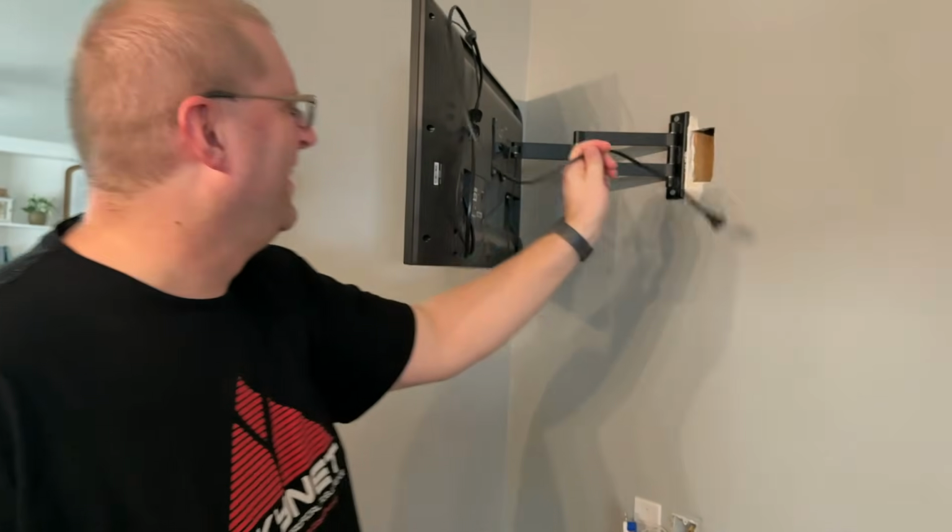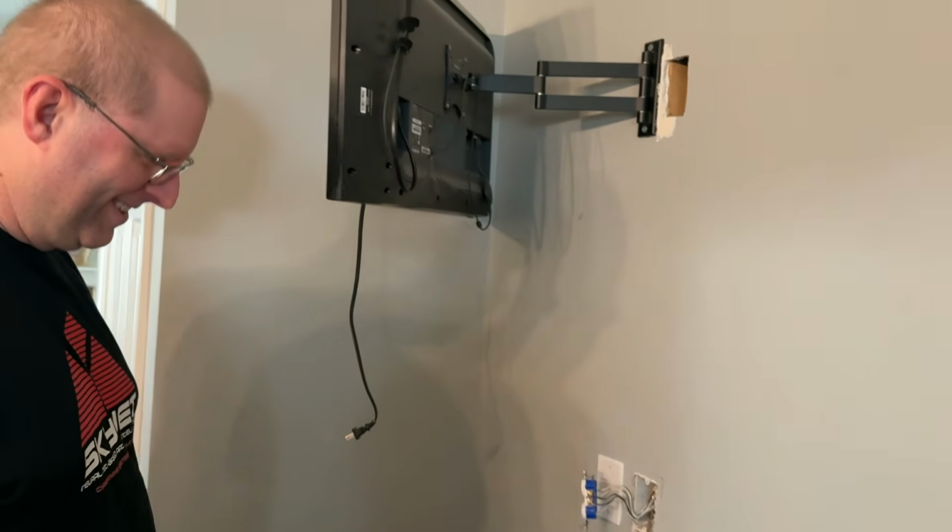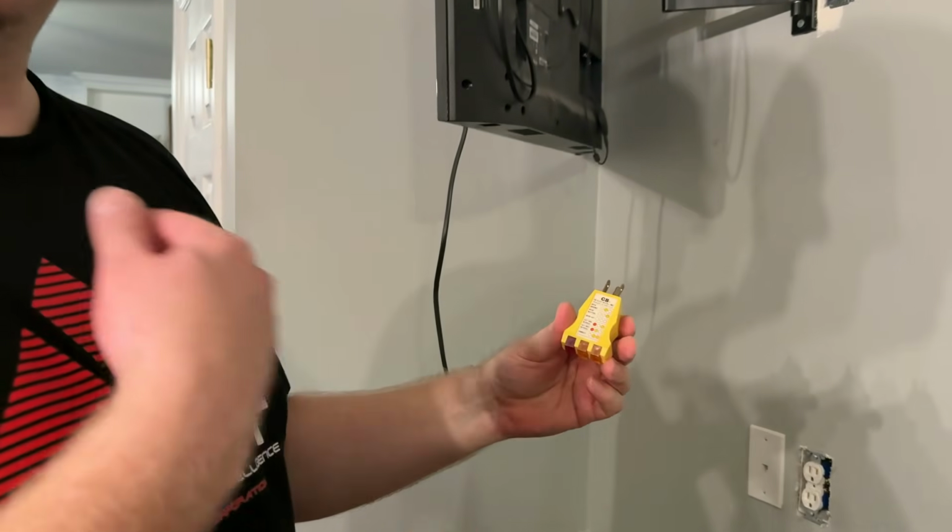That's not true. Don't do that. 2 yellow lights means that I did everything correct.